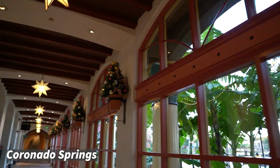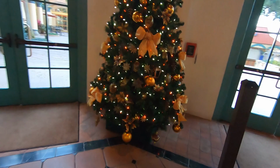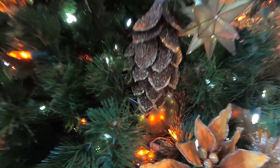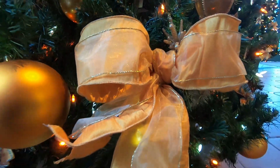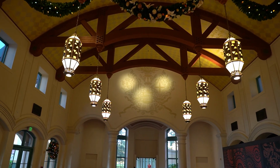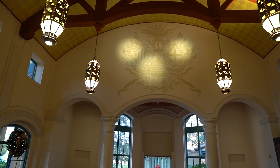And the great Coronado Springs. Love Coronado. It used to have a huge tree, which you can see in our 2018 video. But once they built Gran Destino, that big tree went away. Who knows where all those decorations went? Not in these trees. These are fairly unique looking trees. I like the lanterns in these trees. That's pretty neat. This is another resort where you don't usually see all the decorations, because there used to be a tree here. And there's a Mickey in the light.